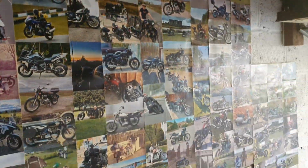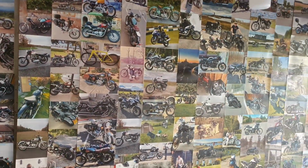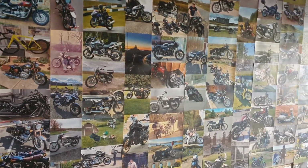The other problem I've got are your photos, which I love. I'm sure I'll find somewhere. They might go in the spare room. That will please the other half. Yeah, I can't get rid of these. These are coming with me.